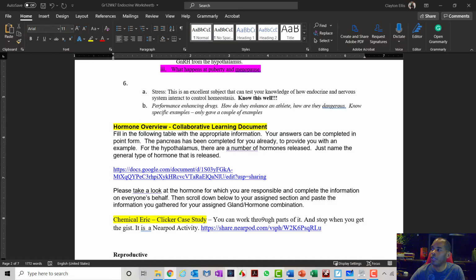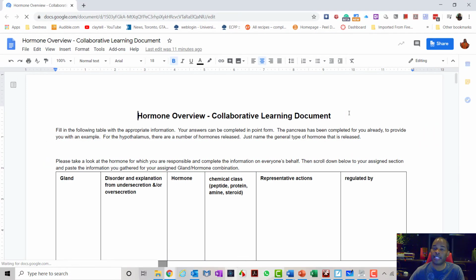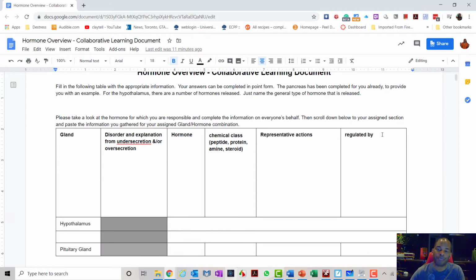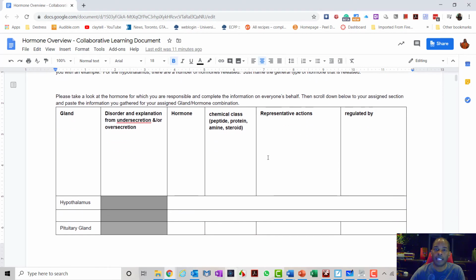you'll see that I've assigned names. If you don't like what I've assigned you, you can switch with somebody else. But I know that in this class, there's going to be some things that are going to be left blank because some people in the class are going to choose not to do this. Some people are going to stay with the green, or they're going to get overwhelmed with something else and they'll choose not to do it. But in this hormone overview collaborative document, it's designed so that 1 or 2 students are assigned per hormone.